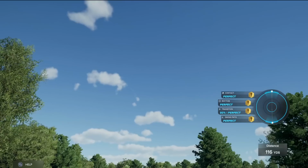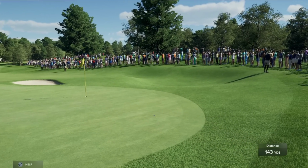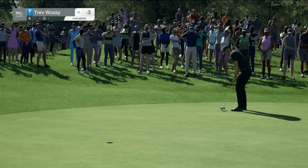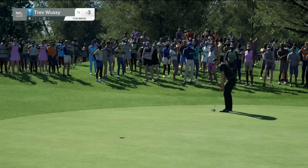Yeah, this is going to airmail the flag. And that one finds the putting surface. It's a good shot. Some work to do, however. What are we looking at for this putt, Henny? Setting up this putt 18 feet from the cup.